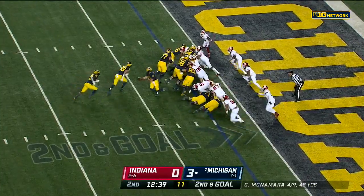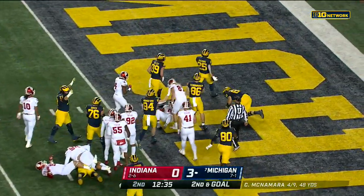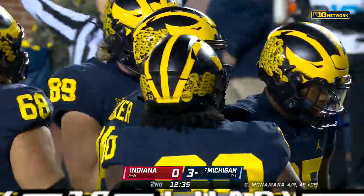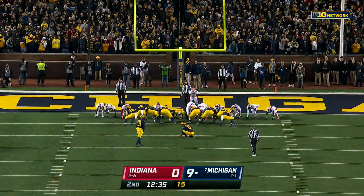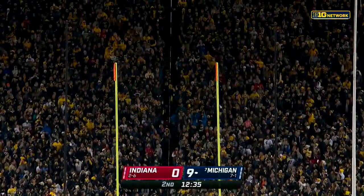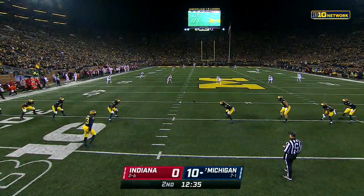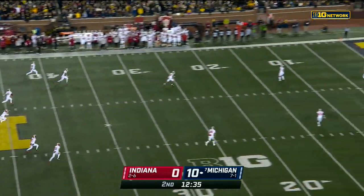And the tackle playing tight end. He leads the way for Haskins. Sneaks through. Touchdown, Michigan. Taking advantage of the short field. And it's 10-0 Michigan. Even if you don't score, Joe, I mean, just move the ball. Get it on the other side of the 50. Let your defense take a bit of a breather.